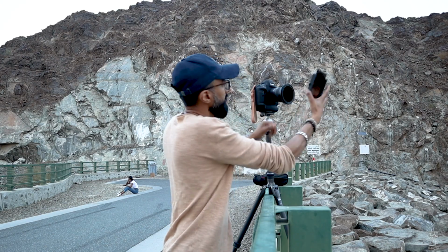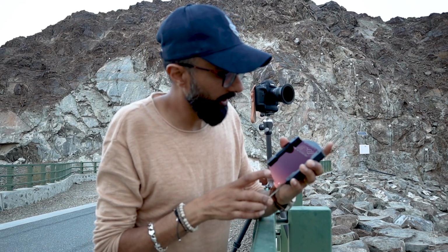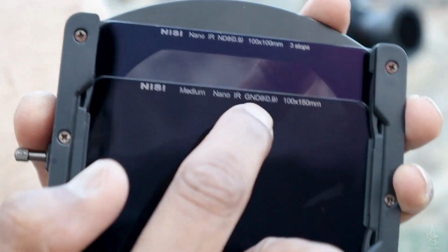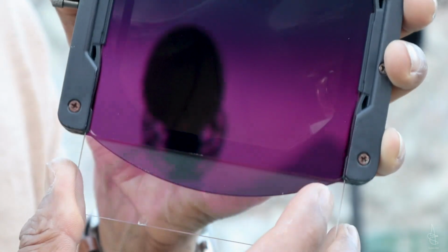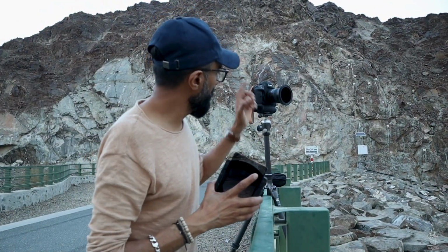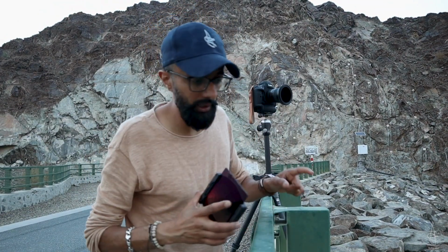I'm using the Nisi 3-stop filter at the moment. I think it is. Yeah, right, so 3-stop filter, and then the medium grad, which is absolutely stunning, and the image is actually quite nice. I'm actually really liking the image. I'm also using the landscape polarizer on this one, just because the water is so green, and I wanted to highlight that a little bit.